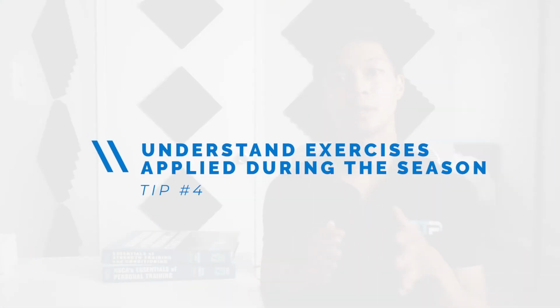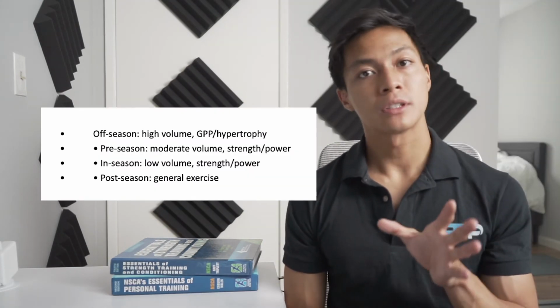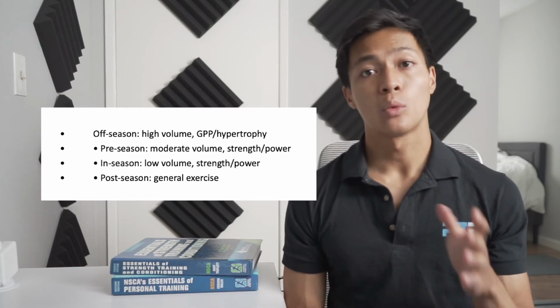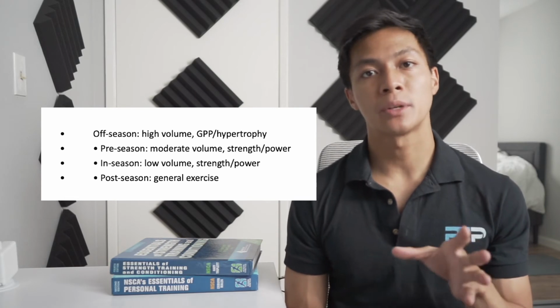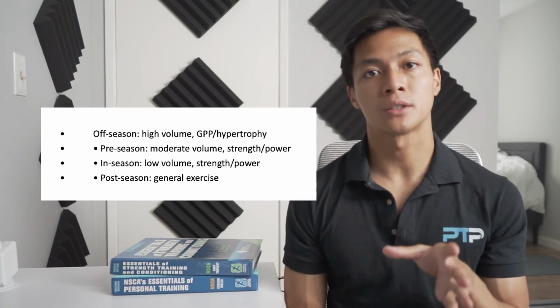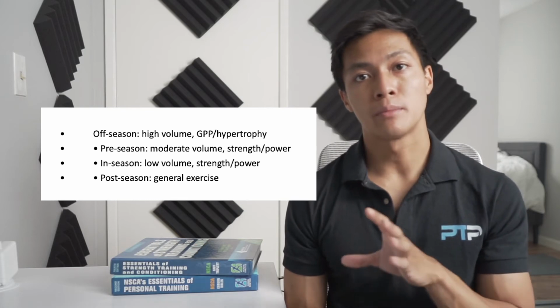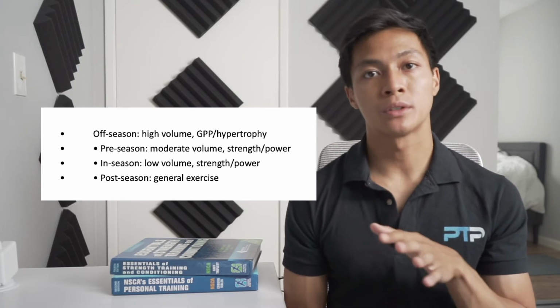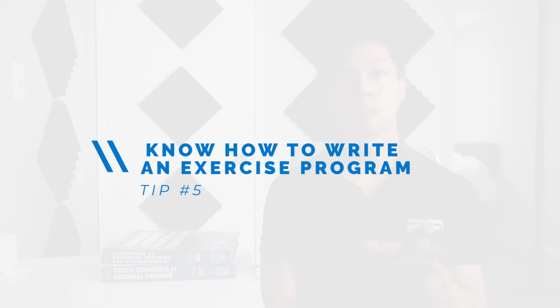Now, the 4th tip is to understand what sort of exercises need to be applied during which part of the season. This corresponds to the volume of exercises that needs to be implemented for the client. That way you can fully optimize their training. For example, during the off season, you might want to optimize high volume and hypertrophy training, while if they're playing a sport in season, you want to be optimizing lower volume with a focus on strength and power. Preseason will have a moderate volume with a strong focus on strength and power, and postseason will mainly focus on general exercise.